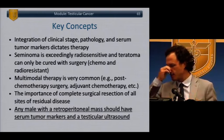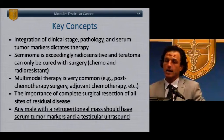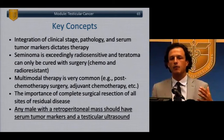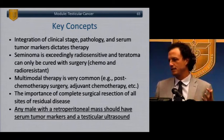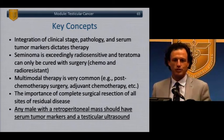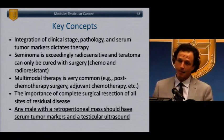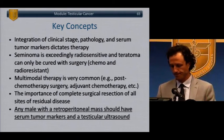I see all the testis cancer patients at our institution, and I would tell you once a year, maybe twice a year, I see a kid who comes in, they had a retroperitoneal mass. They showed up with some symptom, someone scanned them, there's a retroperitoneal mass. I would urge you and beg you, anyone between the ages of 13 and 50, if they come in with a retroperitoneal mass of unknown origin, feel their testicles, get an ultrasound, get those blood test markers, and you may save the person either an XLAP or a biopsy or just any other diagnostic evaluation.